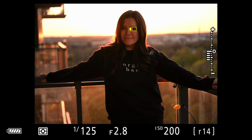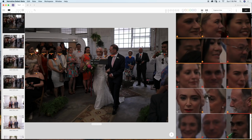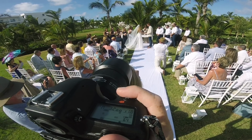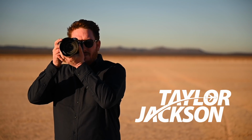Today we're talking about a program that can legitimately change how we select images from families, weddings, and portrait sessions. Taylor Jackson. Shooting 67 weddings last year. Taylor Jackson, welcome. So Taylor, you are well known in this community. You're an amazing photographer.